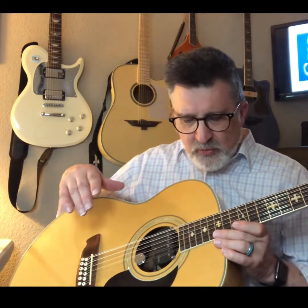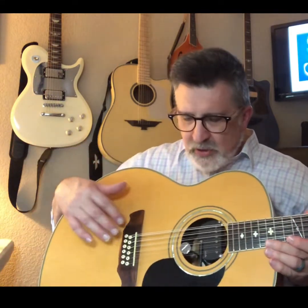The neck dimensions on it are really good, very comfortable. It has sort of an ebonized rosewood fingerboard and bridge. This has the traditional bridge. There is a step-down bridge that they make on some of the later ones. That is kind of a cool feature that helps you get better down bearing across the bridge saddle.